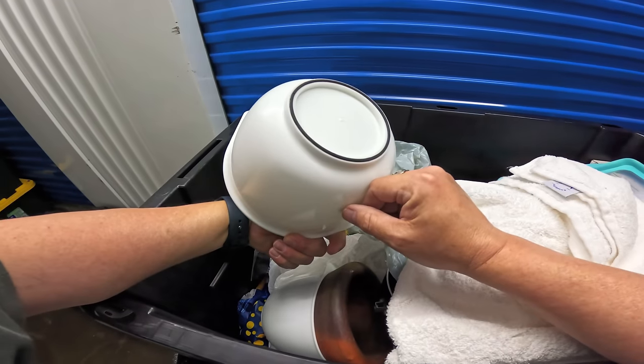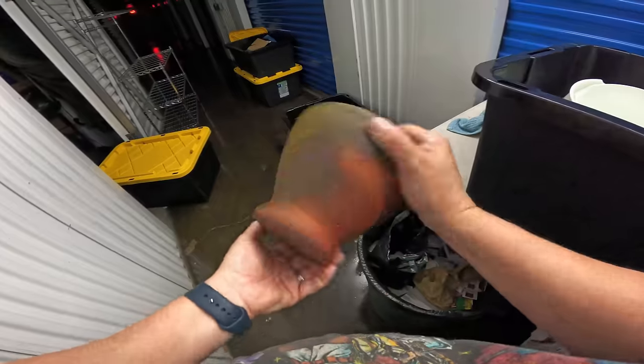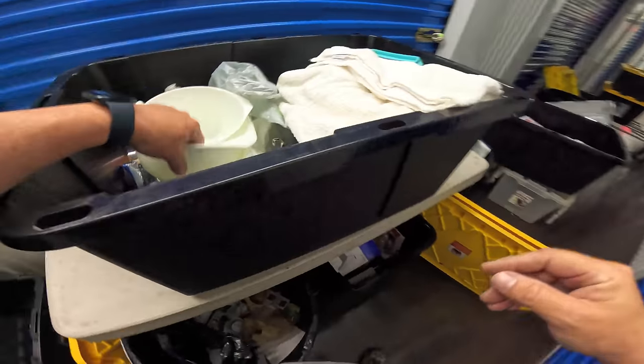Nice plastic bowls right here. Look at this guy. That is nice. This is very nice. Kind of like that. I'm gonna bring that to the better flea market. Just because. Maybe we can get $5.